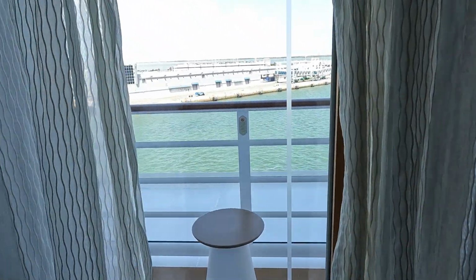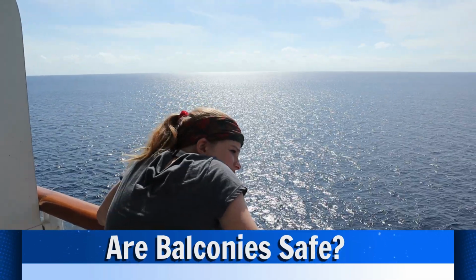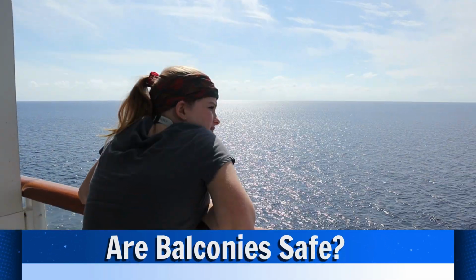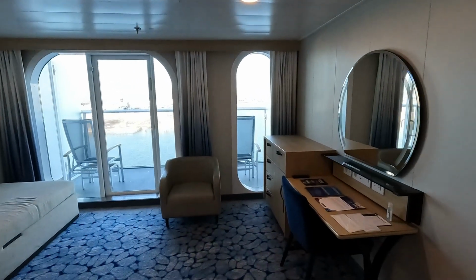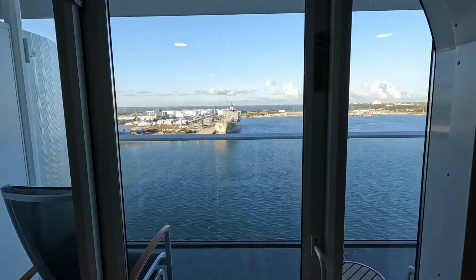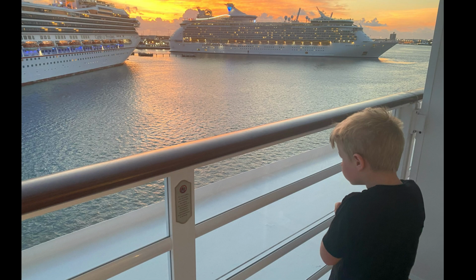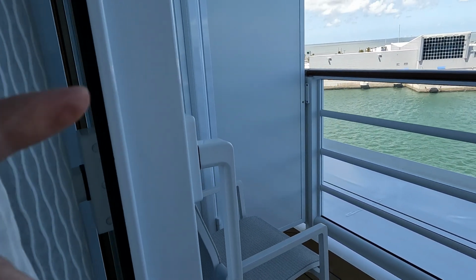One of the concerns that we hear often is the worry of having younger children when staying in a balcony room. Now, of course, this is always a concern, but I can alleviate some of the fears that we hear for you. The balcony has a high rail that would be difficult for a child to get over. It's tall enough that for the average small child leaning on it, they just can't fall over. The other fear is that a child can open a door and go onto the balcony when the parent or guardian is in the bathroom.